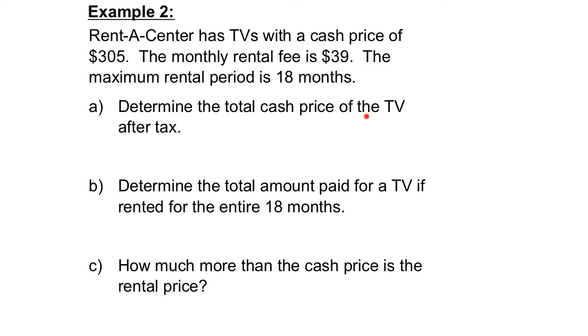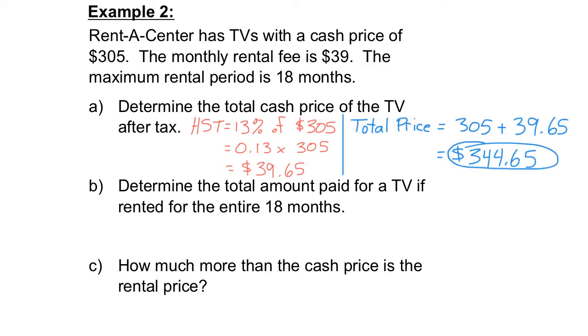Determine the total cash price of the TV after tax. Determine the total amount paid for a TV if rented for the entire 18 months. And how much more than the cash price is the rental price. So first off, we'll determine the total cash price of the TV after tax. So again, tax is 13% of the price. So 13% of $305. And when you do the calculation, it ends up being $39.65 in tax. So the total price is going to be the $305 plus the tax. When you add those together, you end up with $344.65. So that's the total cash price of the TV after tax.